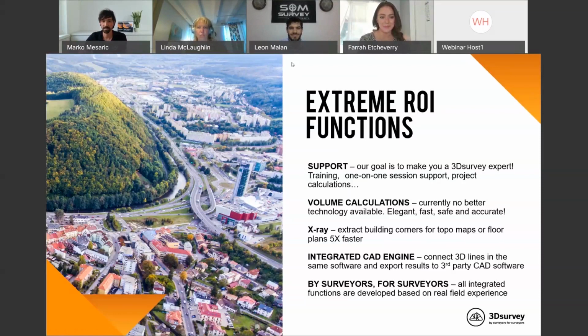I'll add a little bit of something, but it mostly piggybacks off of everything that's been said today about the support and of course, all of the other features that are within 3D Survey. And I'll piggyback off Leon's presentation a little bit as far as ROI, in particular with mining and open pit mines. Our company in particular has done annual inventory for a large set of open pit mines here in Arizona for 10 plus years.